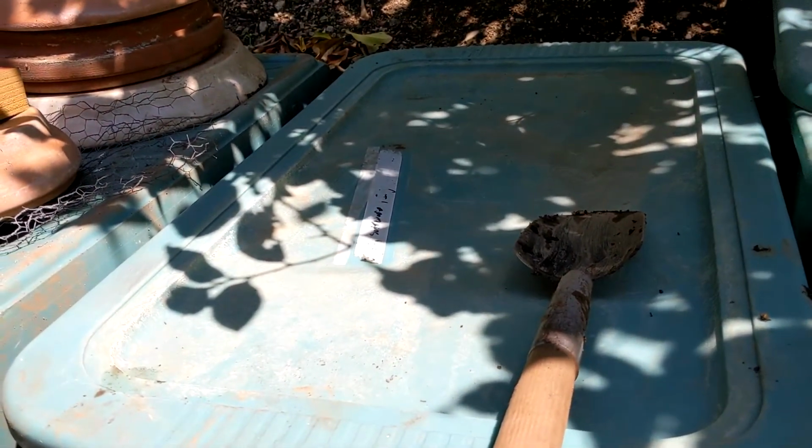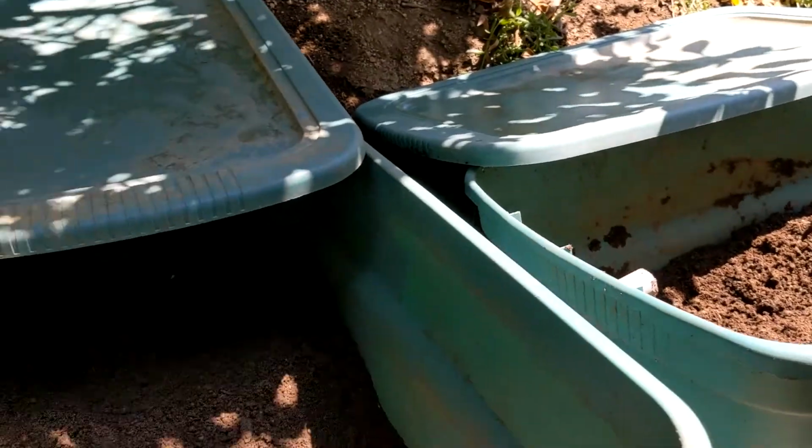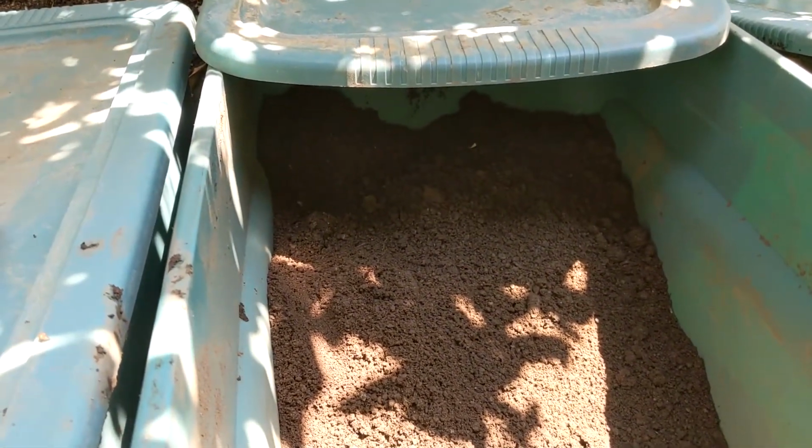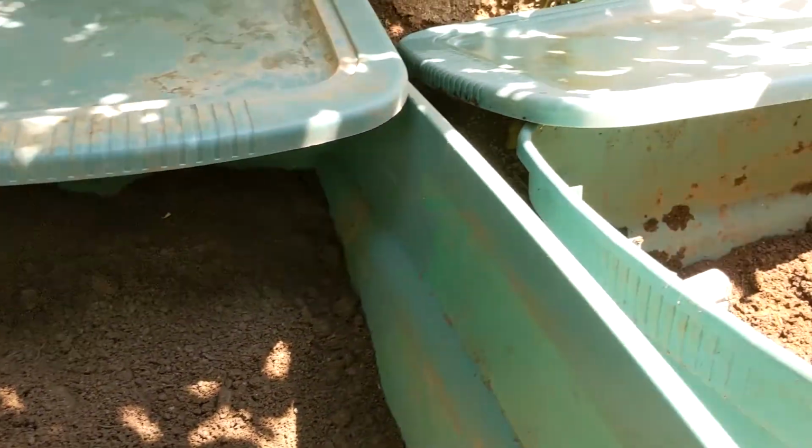So this one I'm just going to let sit. I mixed some of this with that and some of that with that, so I've got a mixture in here. I can use that for doing the transplants up on the hill.